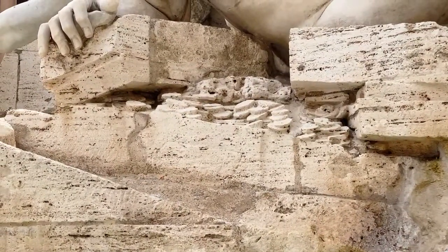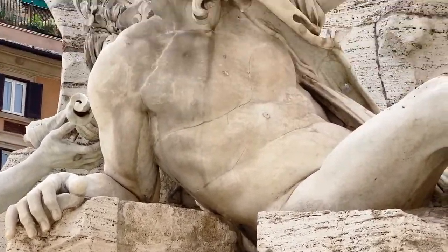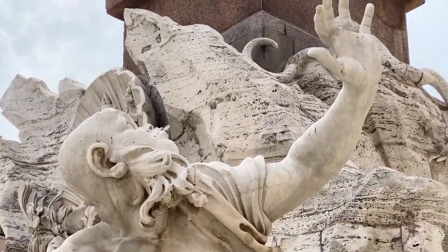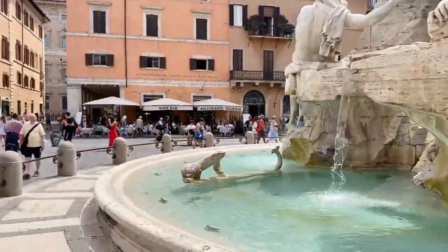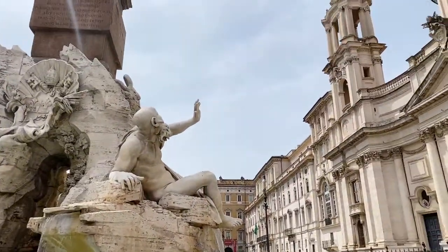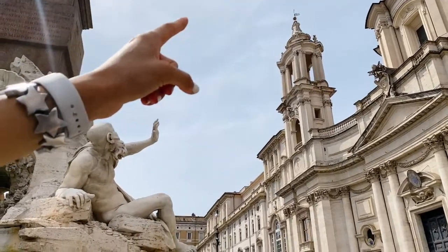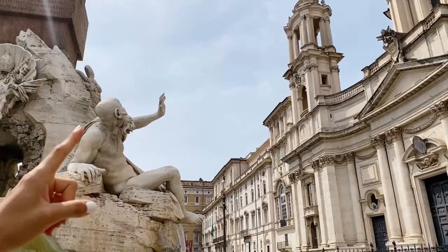Rio de la Plata. This is North America. It's just, this is the Americas. Wow. Okay. This is the Americas, and now come this way. Actually, look at this. Now here there is a legend. Now Rio de la Plata. The fountain was made by Bernini. The facade of this church was made by Borromini.